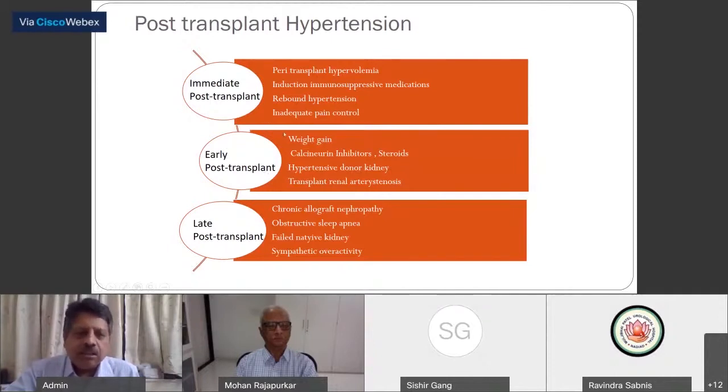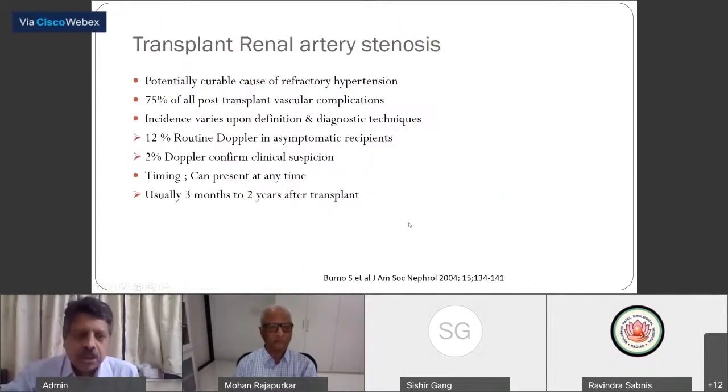Now, early post-transplant, weight gain happens because they eat well, and the calcineurin inhibitors, the steroids, and hypertensive donors, if they are there, also contribute, because when you are transferring a kidney from a hypertensive donor, the recipient also may become more hypertensive. Then another most important, treatable cause is transplant renal artery stenosis. Late causes are chronic allograft nephropathy, and once obesity increases, they develop obstructive sleep apnea, or failed native kidneys, and sympathetic overactivity all contribute.